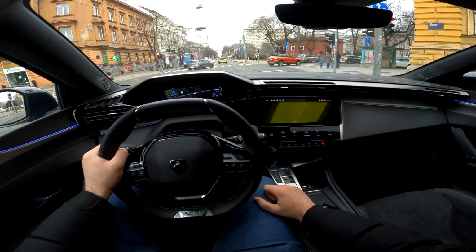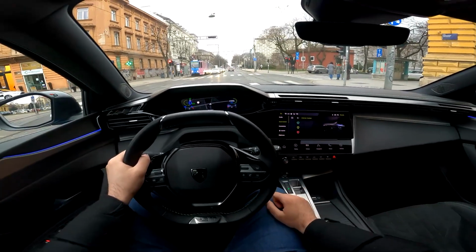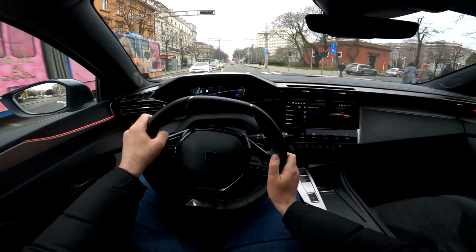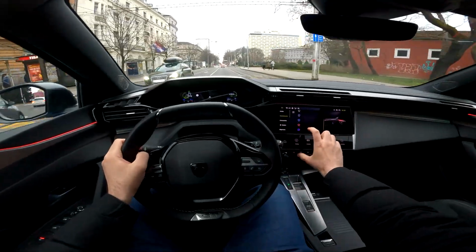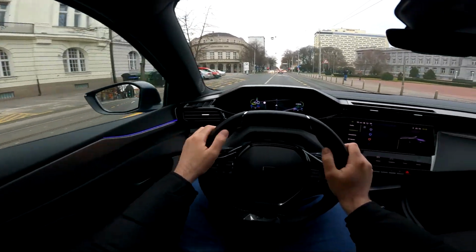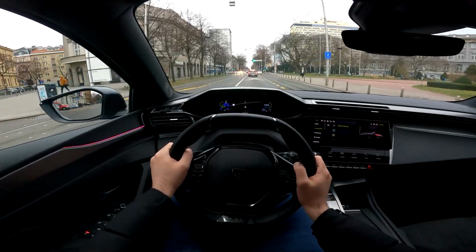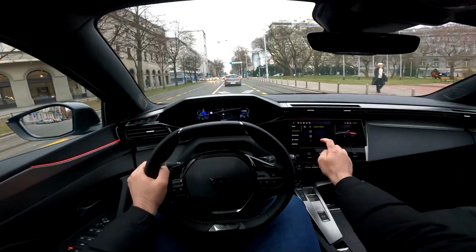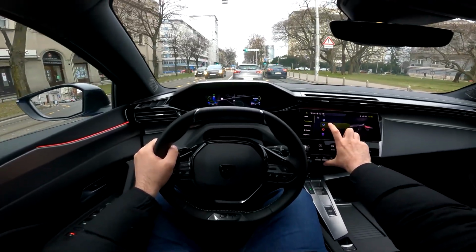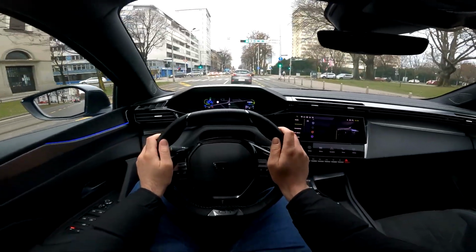And we can also change the ambient light colors. So you go to customization, interior color, and now you can configure a bunch of options. Actually 8 colors are available. Purple, see it down there, here, and also on this side. I quite like the red one, but my favorite, if you follow the channel regularly, you will know that it's blue. So let's put the blue one and enjoy this relaxed drive.